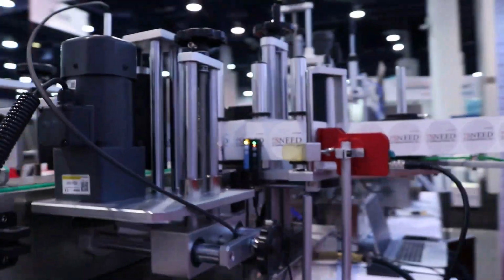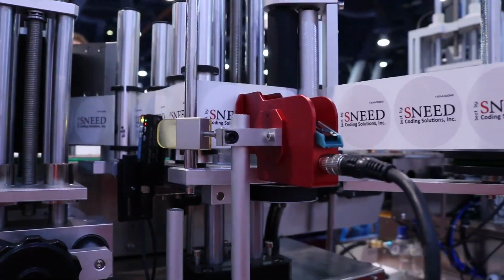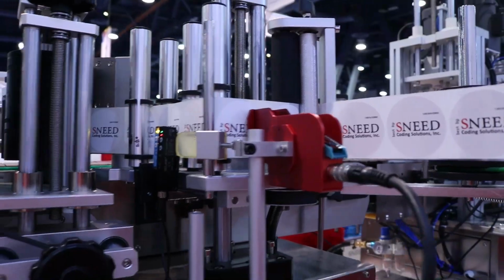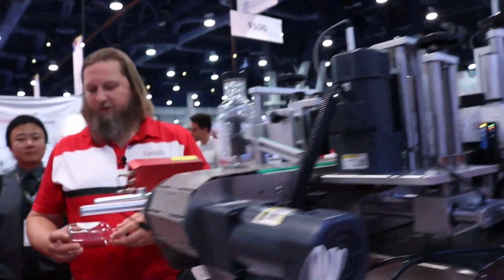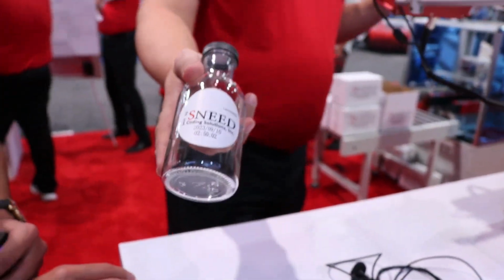So if you wanted to print on a label like a best buy date, expiration date, something like that on your sticker before it gets onto your bottle, you can do so as well. All right, so that's integrated in there. We do have a sample here for you guys with the date codes on there for you. All right, so that's the Titan printer, and that's the single head.